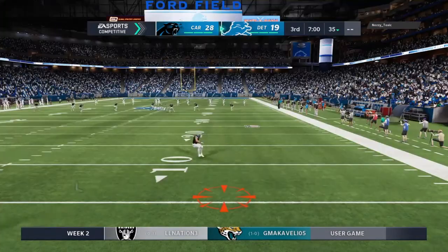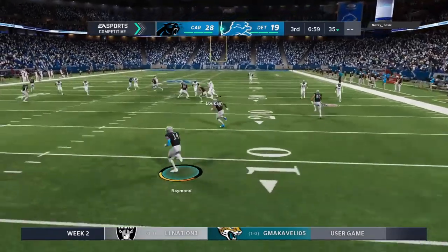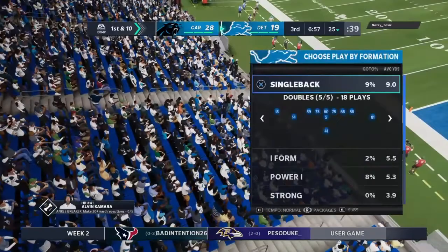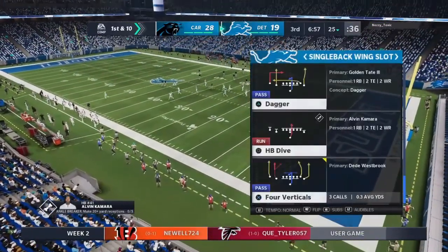The Panthers out in front, and they will get the football first. Second half action underway. And able to get this out to the 25. First and 10 at their own 25-yard line.